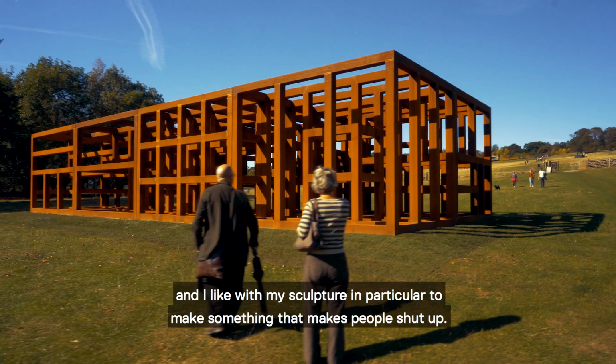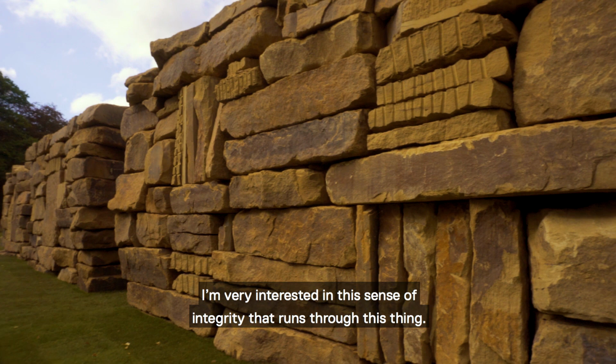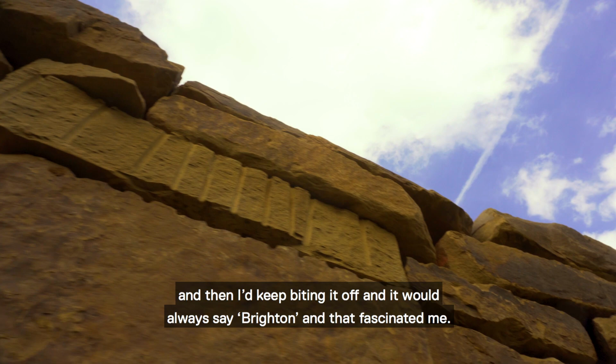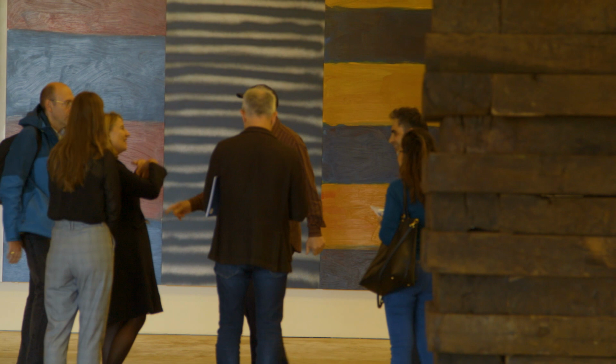I'm very interested in this sense of integrity that runs through this thing. This thing is true all the way, like Brighton Rock. When I was a kid, I used to get a stick of rock candy and you'd bite it off, it would say Brighton. Yeah. And then I'd keep biting it off and it would always say Brighton. And that fascinated me.